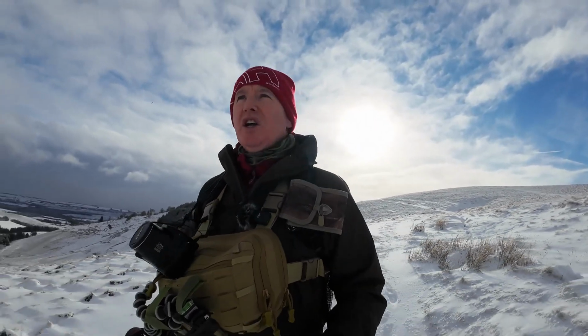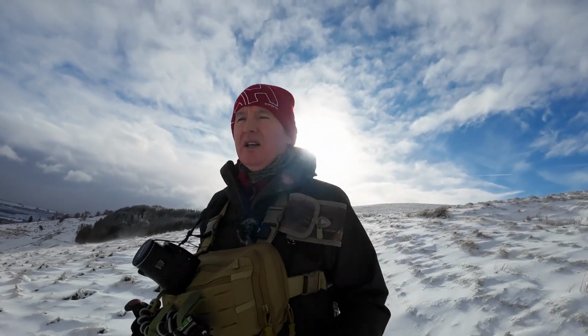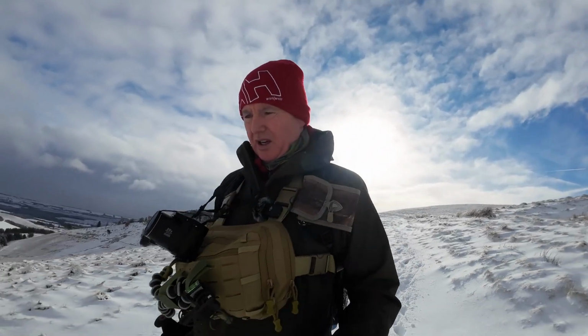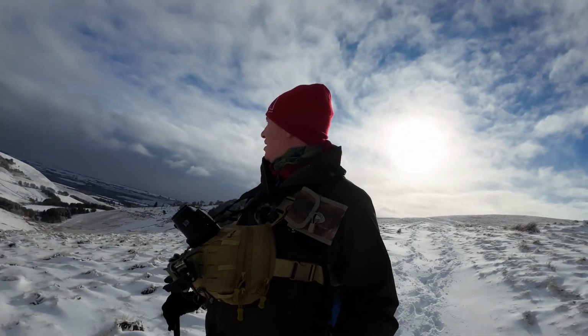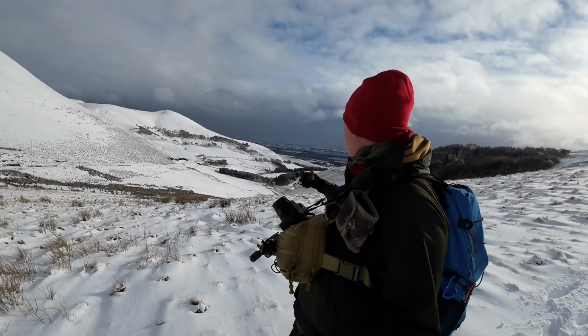What an amazing view. I can see right the way over to Benvorlich and Stuc a' Chroin. I can see the Lawers Range, all covered in snow today. Superb. And what a wee glen that is, absolutely beautiful.